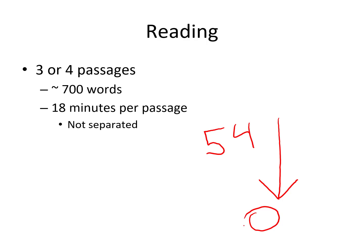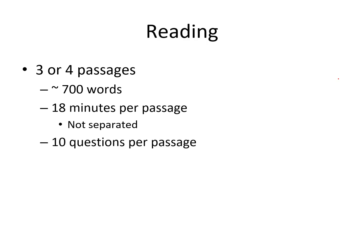You need to be careful about your timing. If you spend 30 minutes on the first passage, then you're going to have trouble on the next 2 passages. Because if you spend 30 minutes there, then you're only going to have 24 minutes if you have 3 texts for the next 2, right? So timing is very important in the reading section. You need to watch the clock to make sure you have enough time for each of the readings.